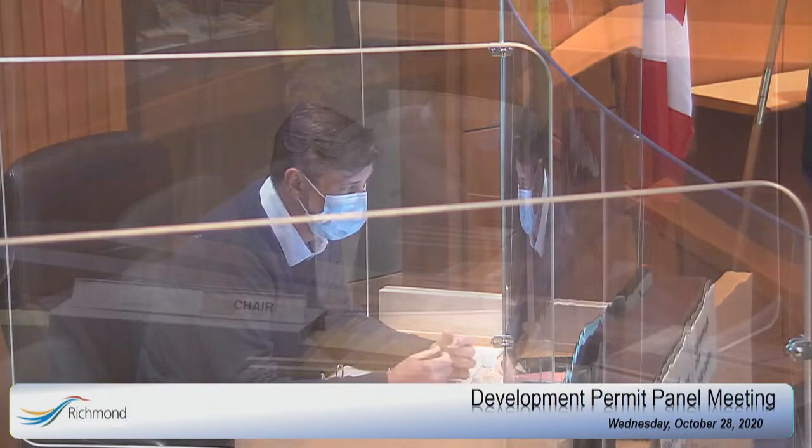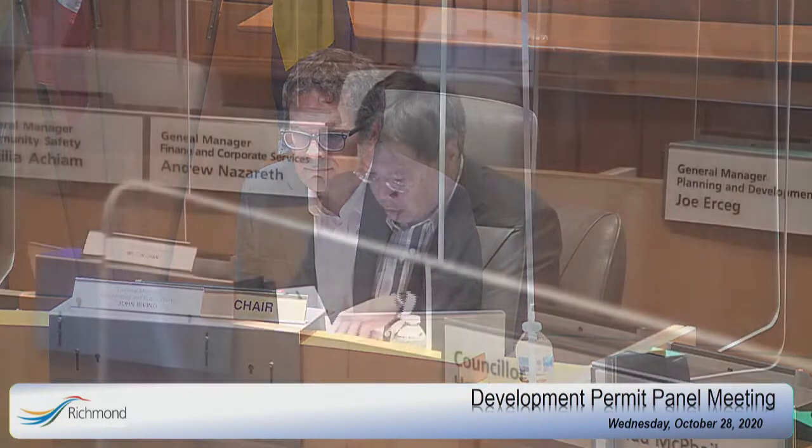Okay, thank you. Questions from the panel? Just one question about the walkway to the park. It looks like that goes through one of the front entrances or walkways to one of the units because there's a shrub in the way. Is that how it's configured? Sorry, if you could just come up to the microphone.